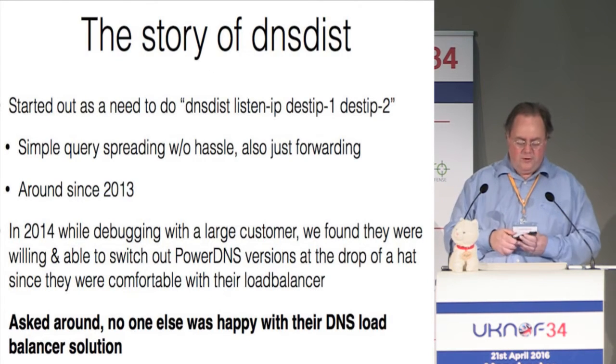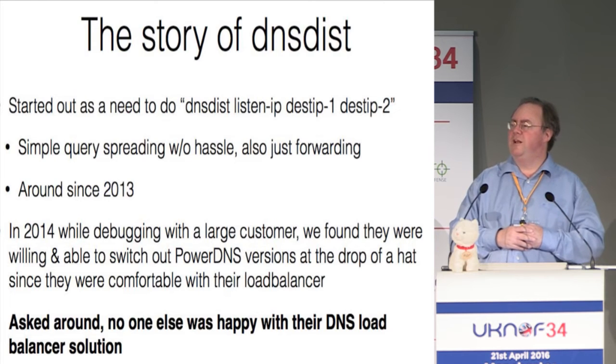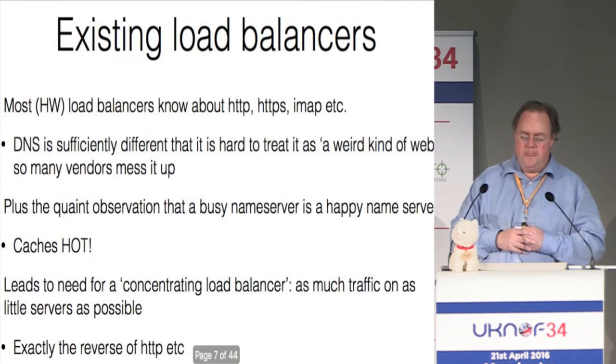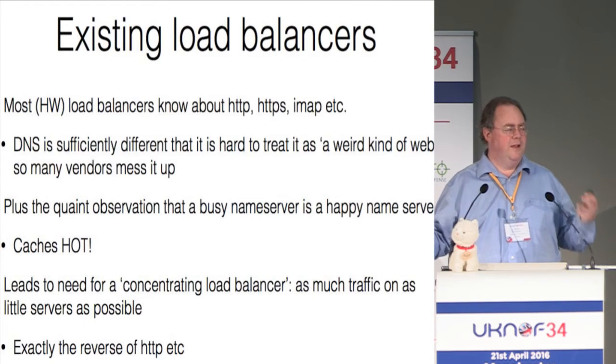So we asked around, is anyone happy with their DNS load balancer? So let me ask you, is anyone happy with their load balancing for DNS? I see 1 hand, I think, 2. Okay. That matches our experiences. Most load balancers are very good at HTTP. They know that stuff.